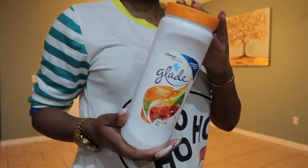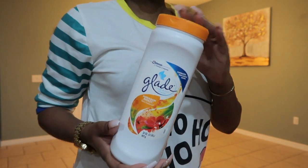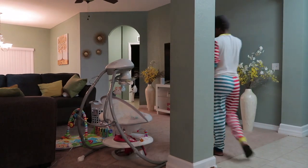Sometimes I like to use a Glade Carpet Fresh. This is Hawaiian Breeze. I don't use this all the time, but I use it when I feel like the carpet needs a little freshener. So I'm gonna use it tonight.